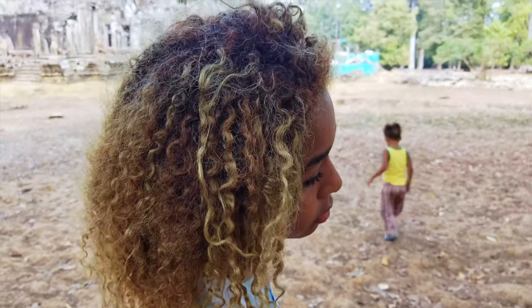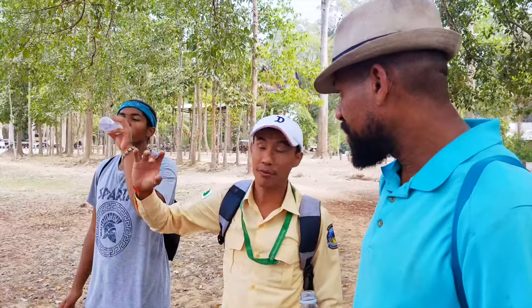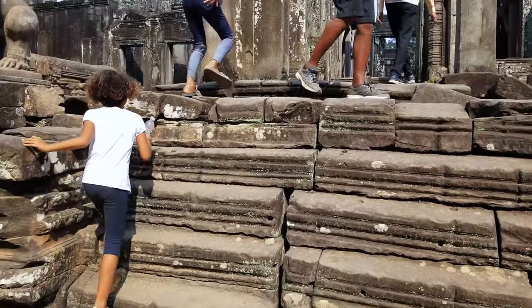In 1186 by our king called Jayavarman VII. He dedicated this temple to three levels also. He said in the morning this temple is very busy.